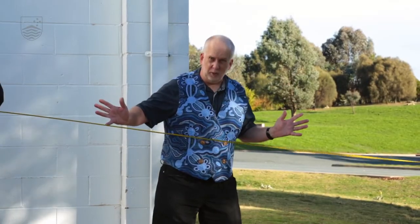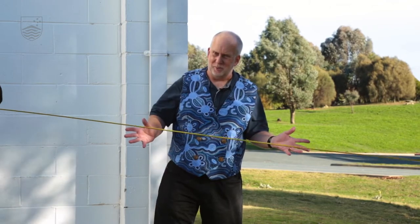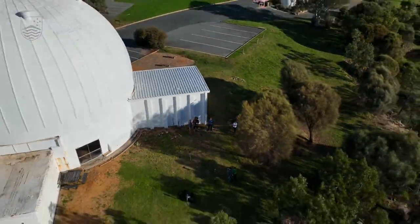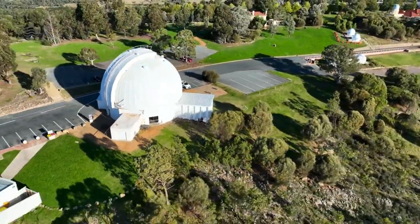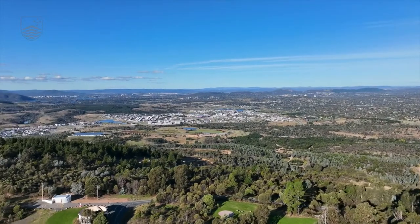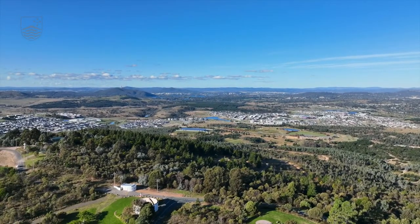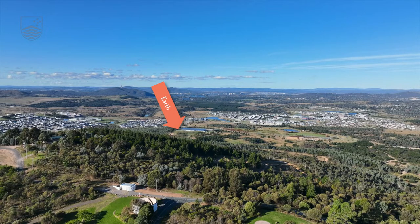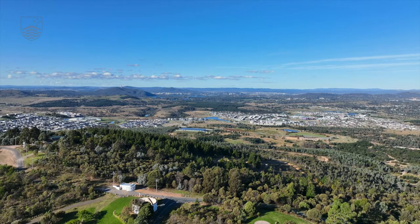So that's the Earth and the Moon, but what about the rest of the solar system? On this scale, the Sun would be about the size of this telescope dome. But it certainly wouldn't be that close to the Earth and the Moon. If we have this dome as the Sun, we'd have to put the Earth roughly over here, about 1 kilometer away.